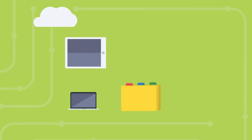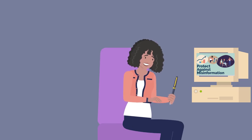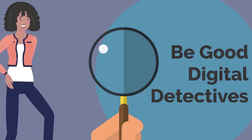Today, we all have access to more information than ever before, including the kind that can help us stay safe, as long as we know how to be good digital detectives.